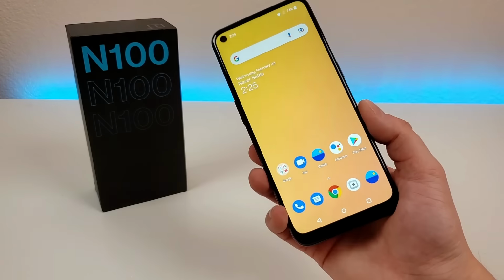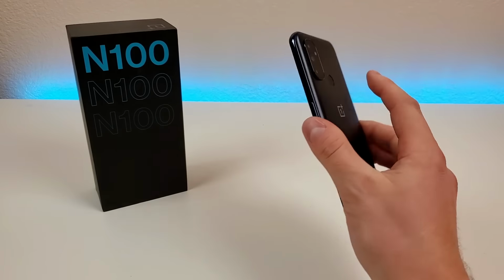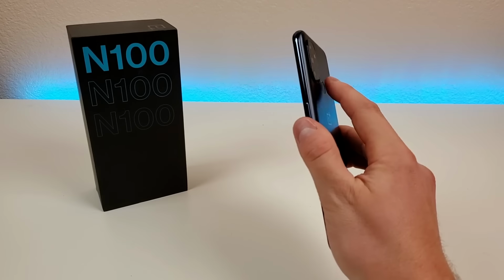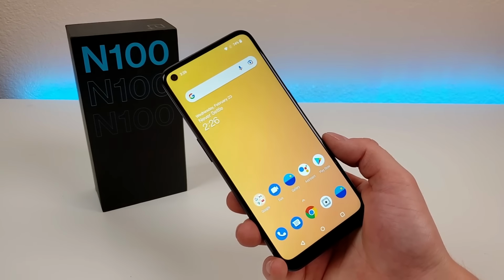Now, there's no wireless charging with the phone, but we do have a fingerprint sensor on the back of the device, so I'll give that a try right now. Pretty fast and responsive, nice and accurate, which is good. This phone also has face unlock, which is really nice as well.